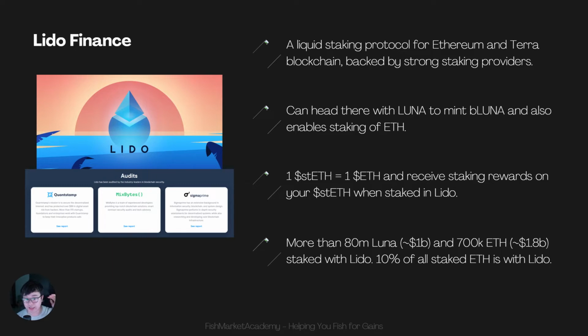Right now, you can actually head there with Luna to mint bLUNA, and you can also head there with your ETH to mint staked ETH. And one stake ETH is essentially one ETH, and you earn your staking rewards on an ETH when you stake it in Lido.